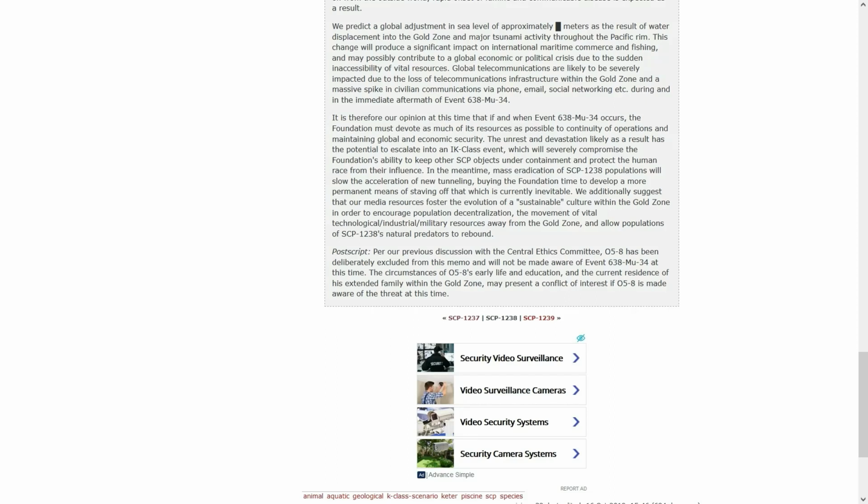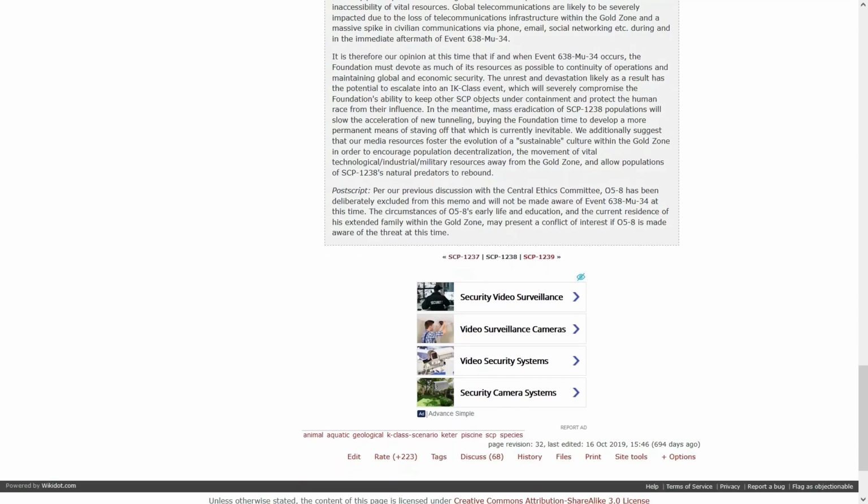Postscript. Per our previous discussions with the Central Ethics Committee, 058 has been deliberately excluded from this memo and will not be made aware of the event at this time. The circumstances of 05's early life and education and the current residence of his extended family within the Gold Zone may present a conflict of interest if 05 is made aware of the threat at this time.